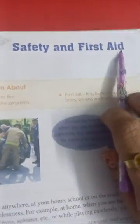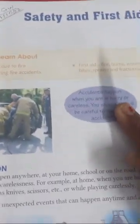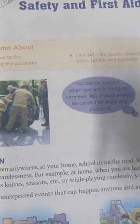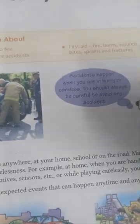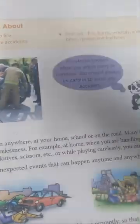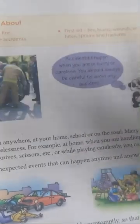Now let's start our science. Today we will learn safety and first aid. What do you know about first aid? The first aid box, where we keep some medicines, bandages, antiseptics. That is first aid. Means if any accident happens, at first you can take aid from this first aid box.